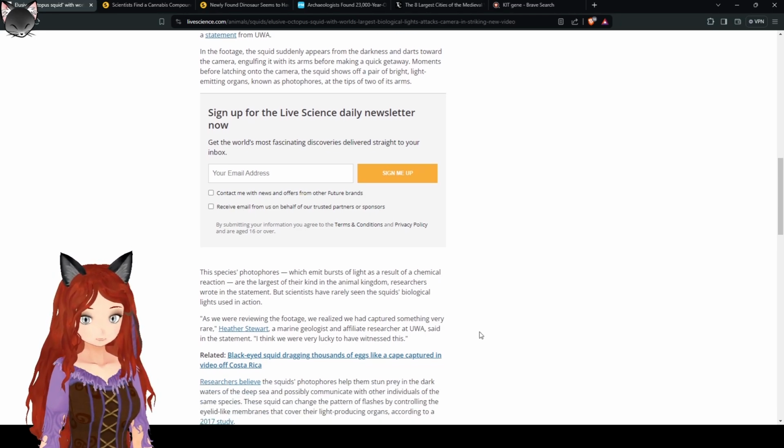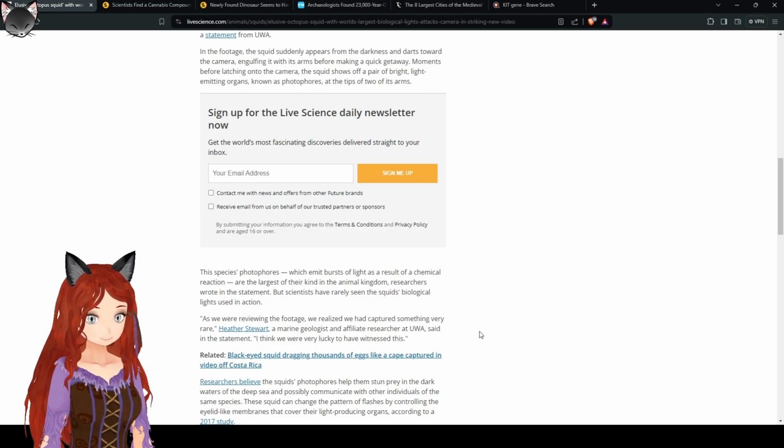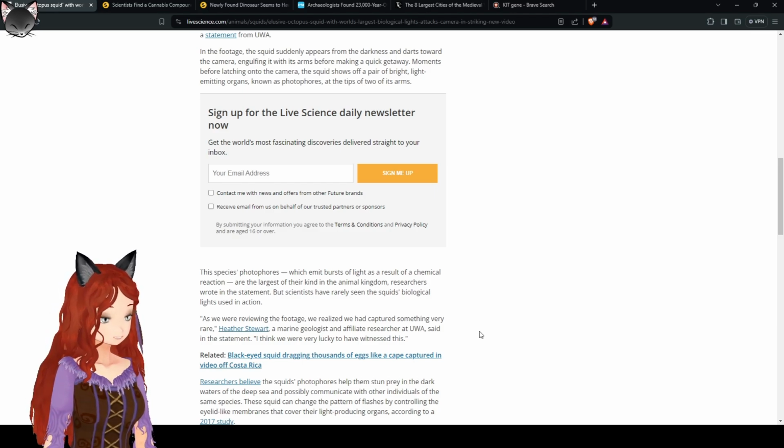The species' photophores, which emit bursts of light as a result of a chemical reaction, are the largest of their kind in the animal kingdom, researchers wrote in a statement. But scientists have rarely seen the squid's biological lights used in action.